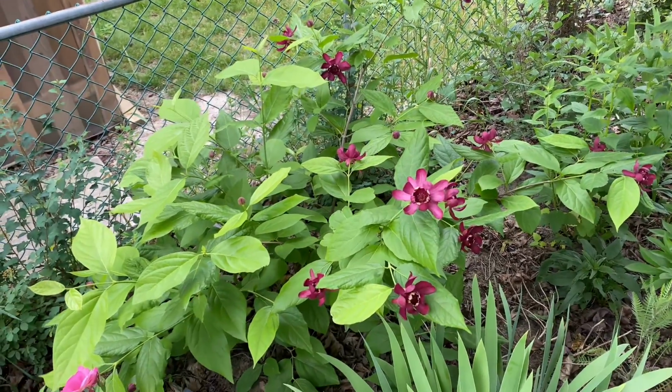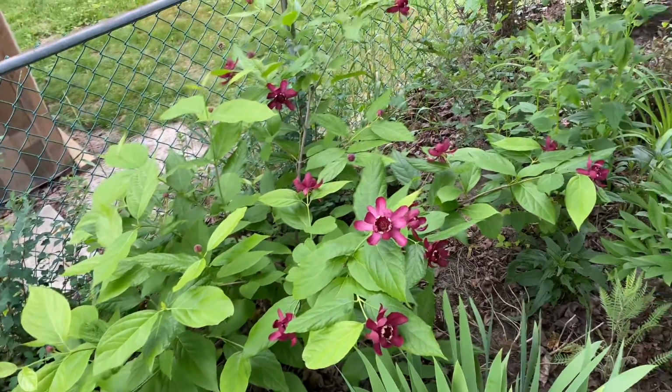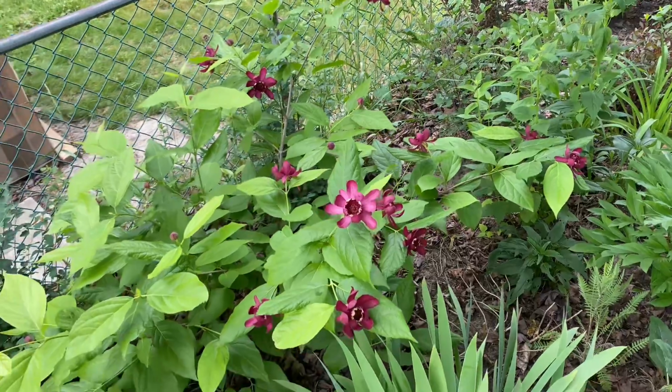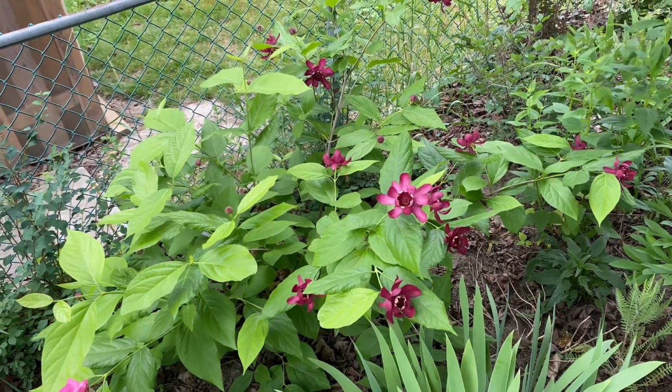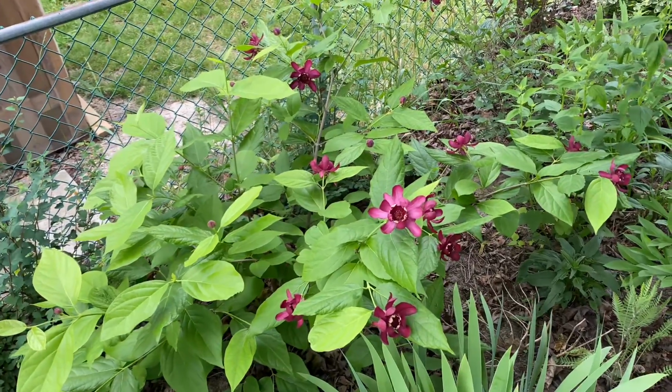This is its third season in the ground, and last year it bloomed a little bit, but not so many blooms as this year. So this is the third year in my garden, and it is already about 4 feet wide and about the same tall. So it is a really gorgeous shrub.